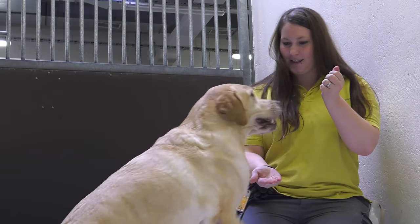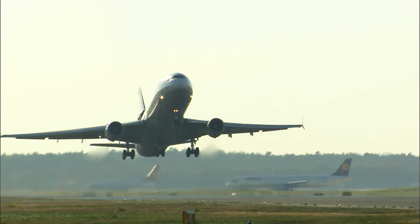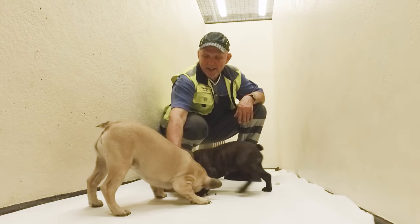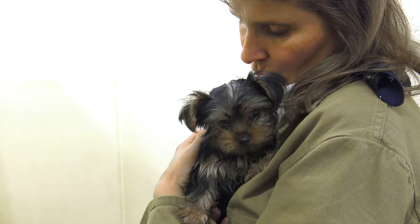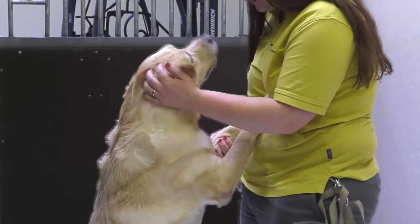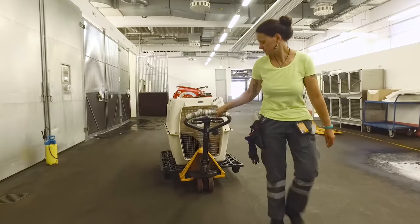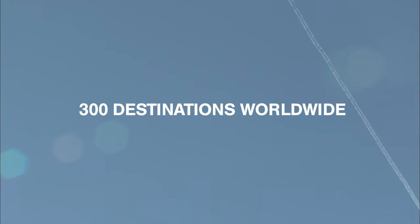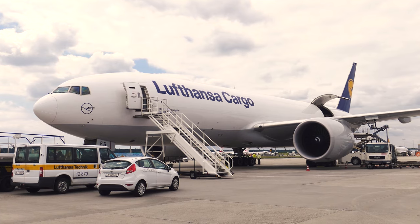When horses, pets, ornamental fish, or zoo animals need to be transported safely around the world, we focus on ensuring they're safely loaded and receive the best possible care, accommodation, and provisions while in transit. Our product, Live TD, is the perfect solution for your animals. With access to more than 300 destinations worldwide via Lufthansa passenger aircraft and our freighters.